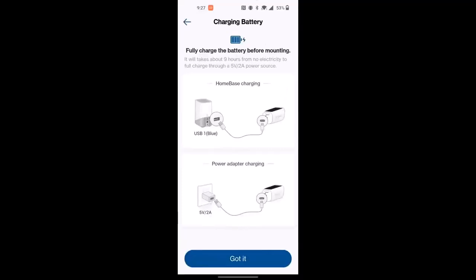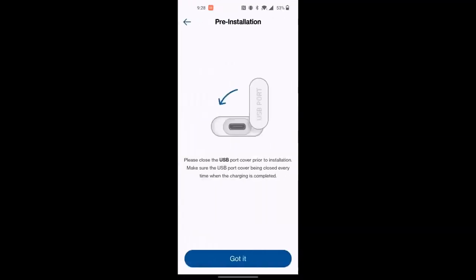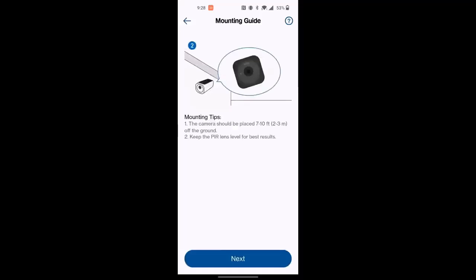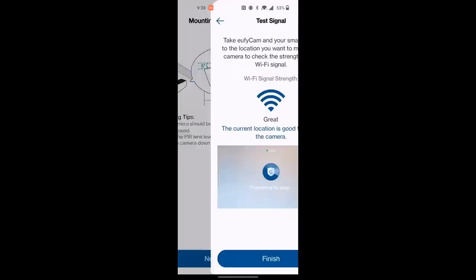And if you need to charge your security camera through the Homebase, you can use that or plug it in. But it's just showing you some instructions. This is solar, so I'm not going to be worried too much about it. And this is showing you some USB instructions and some mounting tips right here.